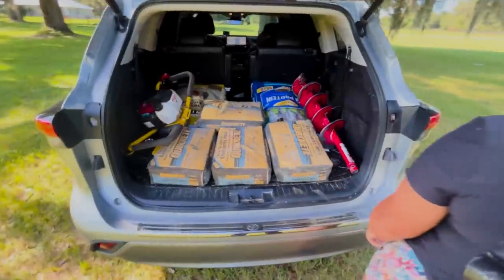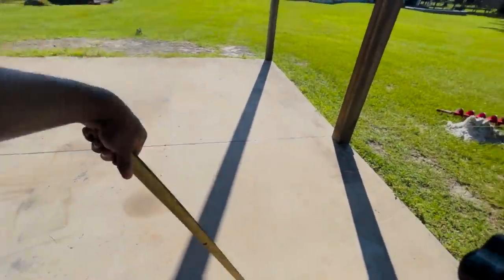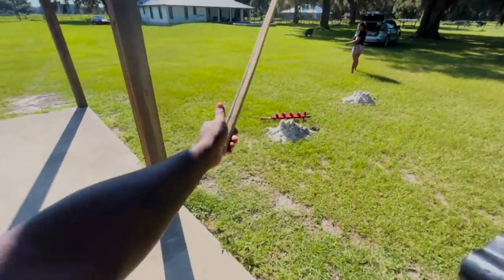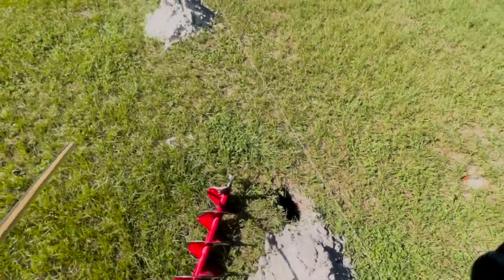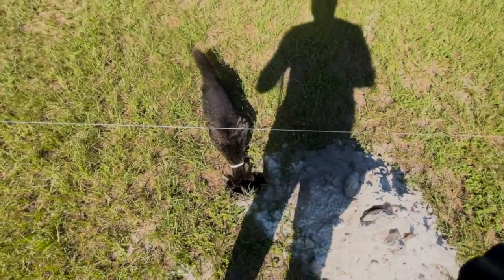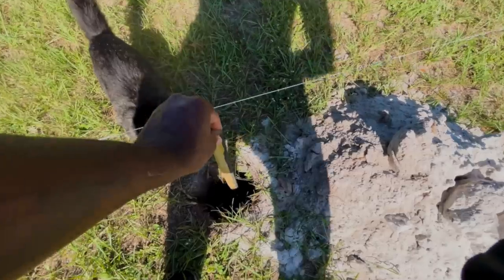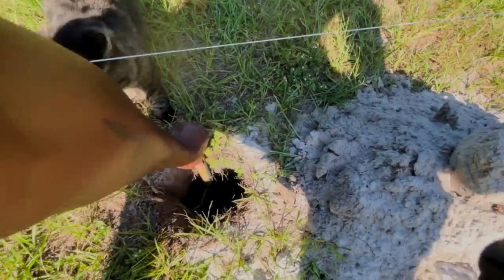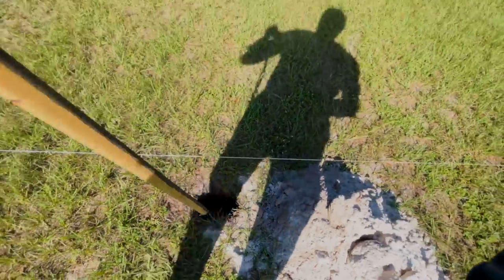All right, Ma, we're going to set this camera up, figure out how to use this thing, and get to it. All right, y'all, so I need each post to be about 4 feet deep. Here's the holes that I did last time with the post hole digger, when I said I need an auger. Excuse me, Tucker, I need to show them. I'm just going to put the stick in the hole like that, and that's going to make sure that all of the posts are at the same depth.